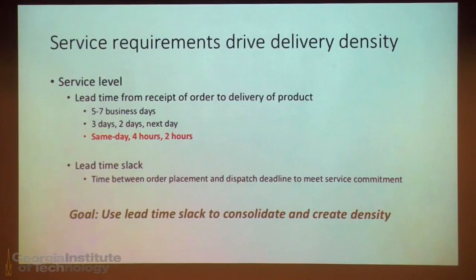So it limits the opportunities that other orders can be combined with your order to drive down these last mile costs. You can think about that as lead time slack: the time between order placement and the absolute deadline that the order needs to be dispatched from a facility to meet your service commitment. As that grows shorter, that puts pressure on delivery density. It's harder to create tours or operations that have high levels of density in that case.